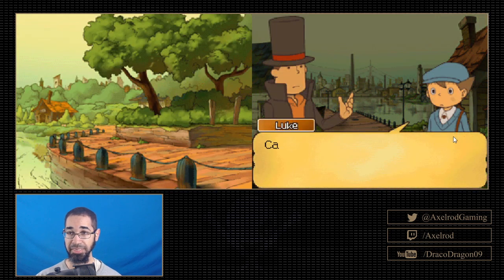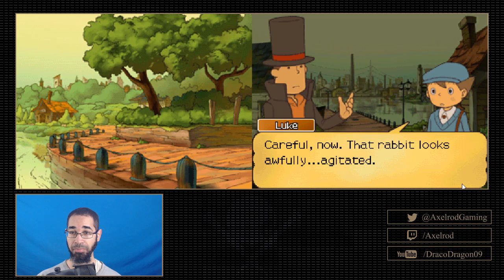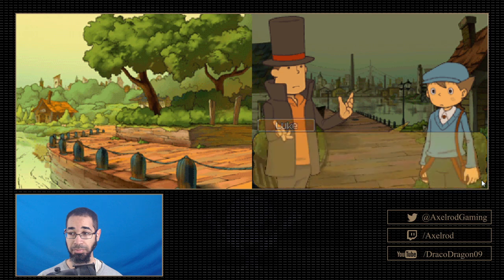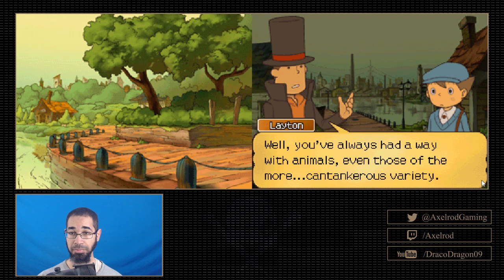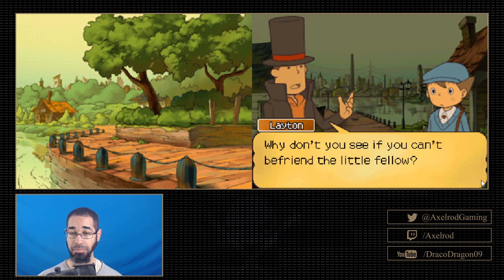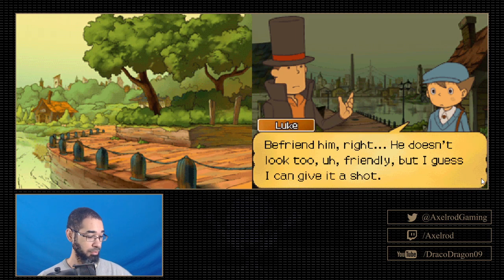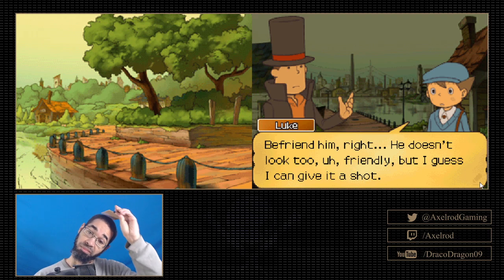What is this? Like a careful kangaroo? That rabbit looks awfully agitated. I don't like that glint in his eye. He looks like he could attack us at any moment. Well, you've always had a way with animals, even those of the more cantankerous variety. Why don't you see if you can't befriend the little fellow? Befriend him. Right. He doesn't look too friendly, but I guess I can give it a shot.